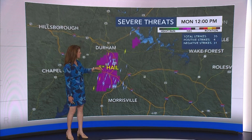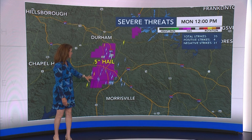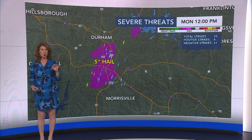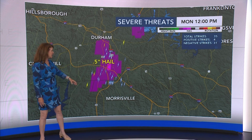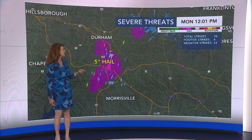We'll sort of change the view up a little bit, and you can see the purple shaded area. That's where we have hail. This is half-inch hail, and that's still fairly big. That's going to be, say, pea-sized hail. Quarter-sized hail at an inch is considered severe, and so we may end up seeing a severe thunderstorm warning from this system if that hail looks like it's getting any larger.